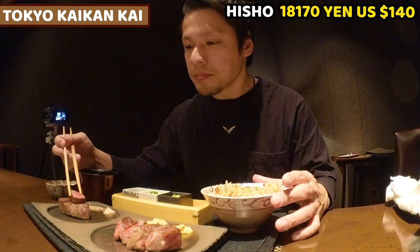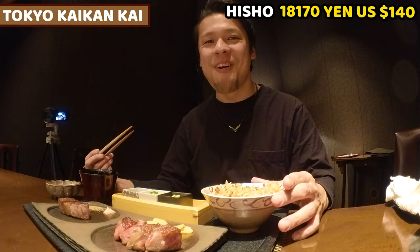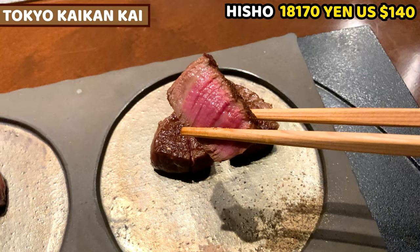Next one is fillet steak. This also looks good. It's absolutely super good. Sirloin is oilier and meatier, but fillet tastes lighter. Wagyu fillet is very tender. Sirloin or fillet, which one do you like? Let me know in the comment box.